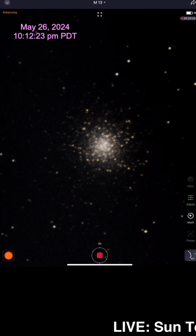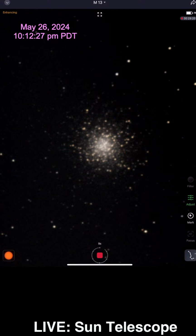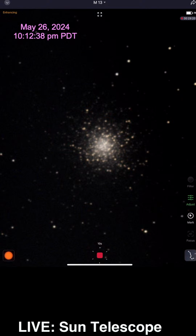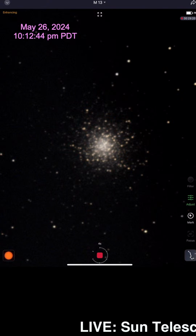So it's 150 light years across. And if each light year, we know, is 6 trillion miles, how big is this? How deep into space is this, guys? Wild stuff. And we're looking at it in a mini telescope.